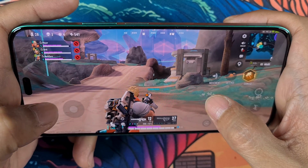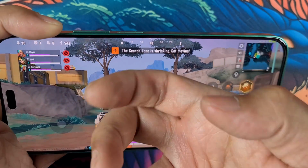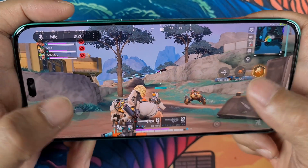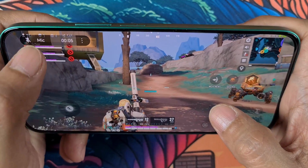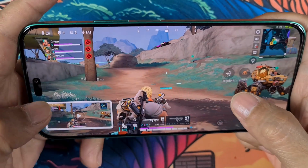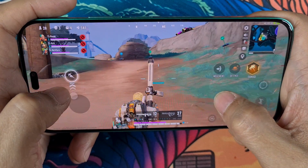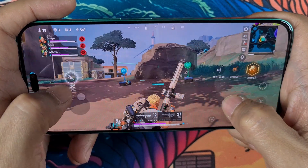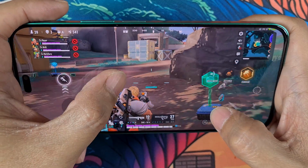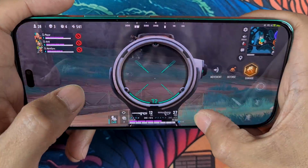Lastly, Free Fire. Before we go into the gaming test result, knocking your screen with two knuckles will turn on your screen recording, and you can do this anywhere, whether you are gaming or on your home screen. Moving on to the graphic settings of HD, high on frame rates and high on resolution, we did encounter lag and frame drops occasionally, but it didn't affect the overall gaming experience.